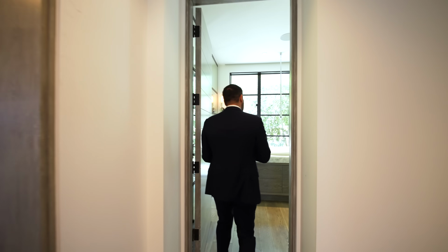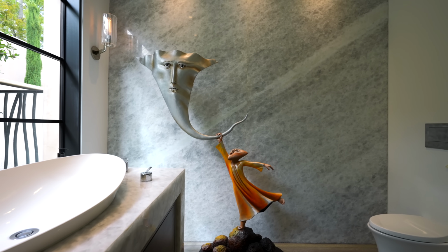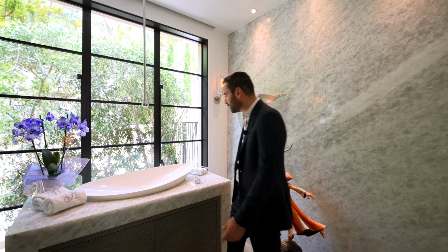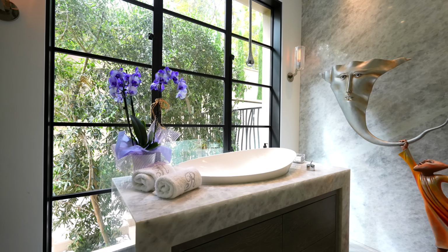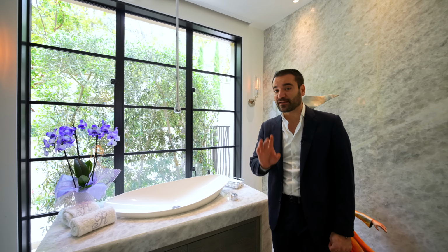Now, let's go check out this powder bathroom. Look at this space. Look at the stone on my right-hand side, complemented with this art piece. Then you have the vanity in the center. And what's so different about this vanity is the fact that it's actually pulled back from the wall. There's a casement window on the back. So all the water and drain lines are actually running inside of this vanity, which may seem like an easy task, but it's actually not.